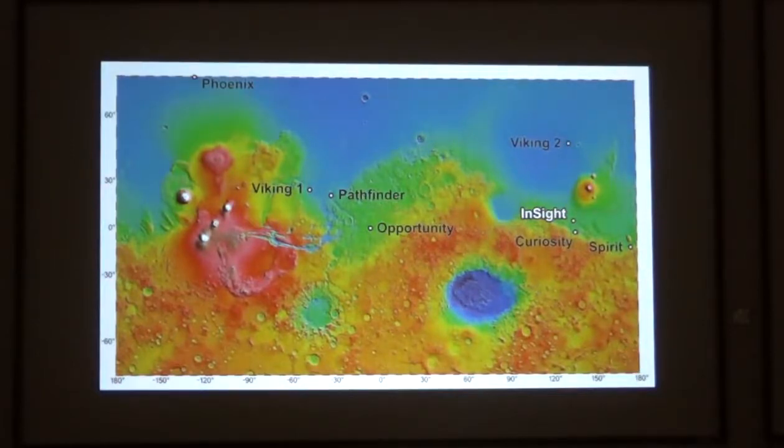So these are all the things we've landed on Mars. InSight's going to be over there, right? Now the selection process was a bit easier. With Curiosity, they were trying to get a good geological record, like the strata, where as you go up the slope you can see the various pieces of history of the planet. Nothing like that here. It's sitting there trying to learn more about the insides of the planet. So the selection process for the site, well, I thought this was a good summary of it.